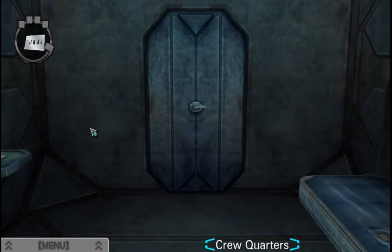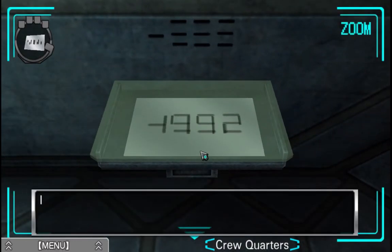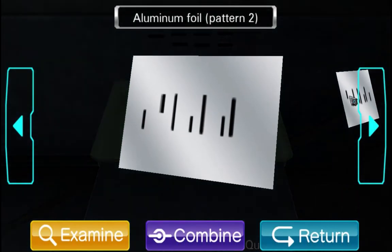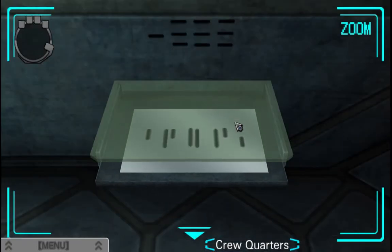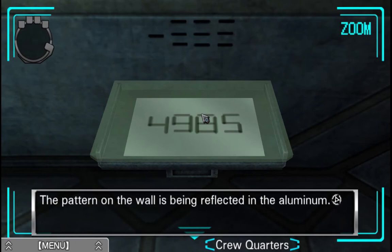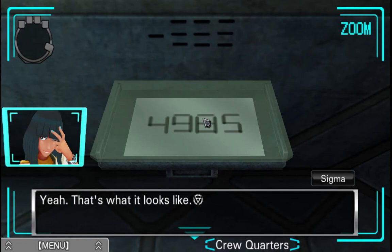The locker seems to match well, so I guess that's that. Okay, let's remove that. Pattern 2. So let's try pattern 1. Yes, I get it. I'm trying to return. Jeez. Well, that's not nonsense. 4, 9, 8, 5. Pattern on the wall's being reflected. Pattern's been overlaid. 9 and 5. Yeah, that's what it looks like.